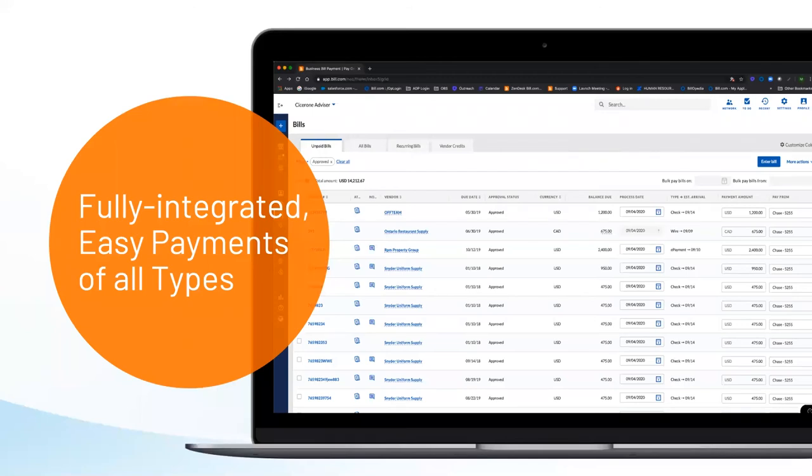They're simple, and all bills are ready to be paid that show up in your bills tab. You can sort by approved only bills, all bills, pending approval, and many more options. From one screen, you can pay by check, ACH, international wire, or virtual card. These are all the different types of payments, and you're in full control.